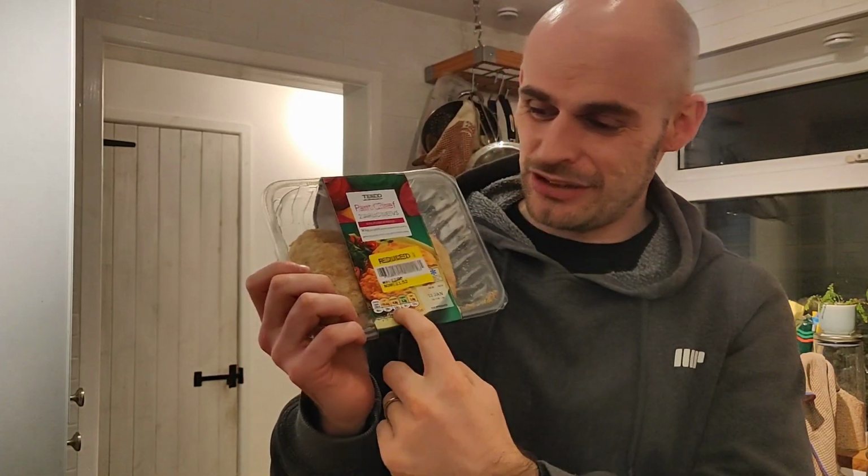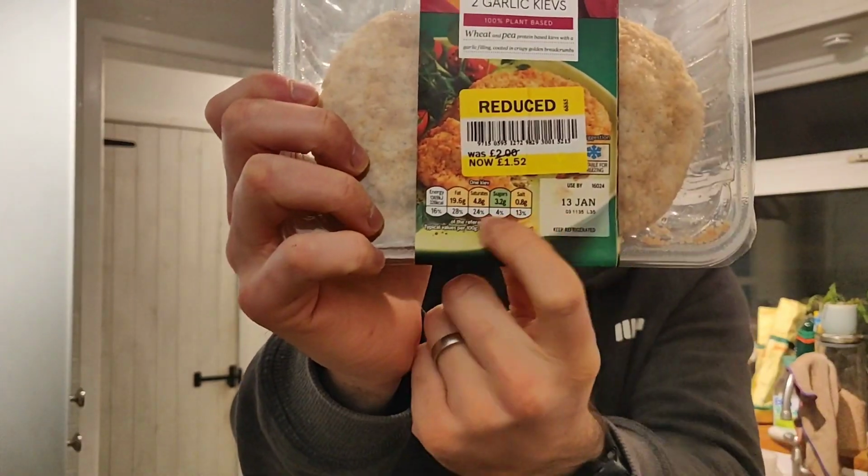And the most important thing I want to show you before we get into a taste test is these traffic lights down here. If you can see those, they look pretty good. And I've written it down because I like to get my facts right whenever I compare a vegan product to the meat equivalent. So these are vegan chicken Kievs, and for 100 grams, these are 264 calories. Then they've got 15.8 grams of fat and 3.9 grams of saturated fat.